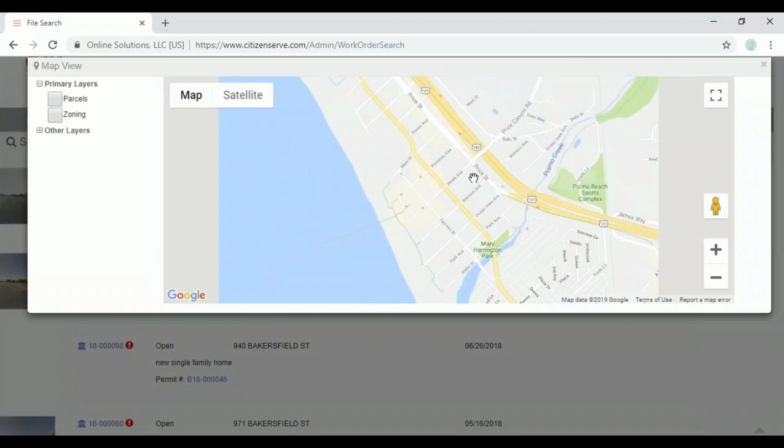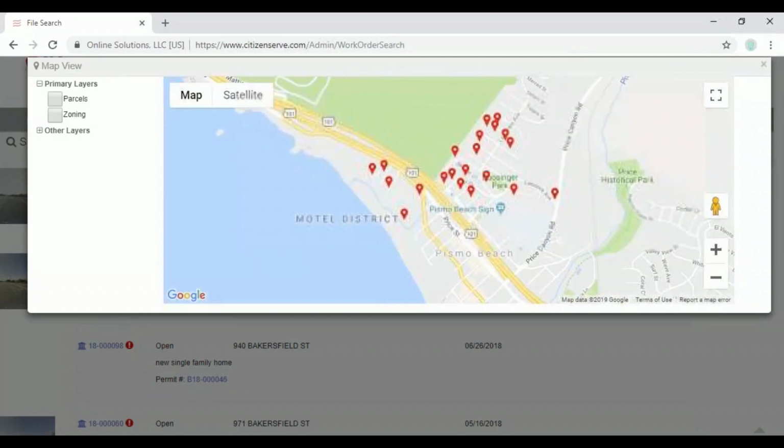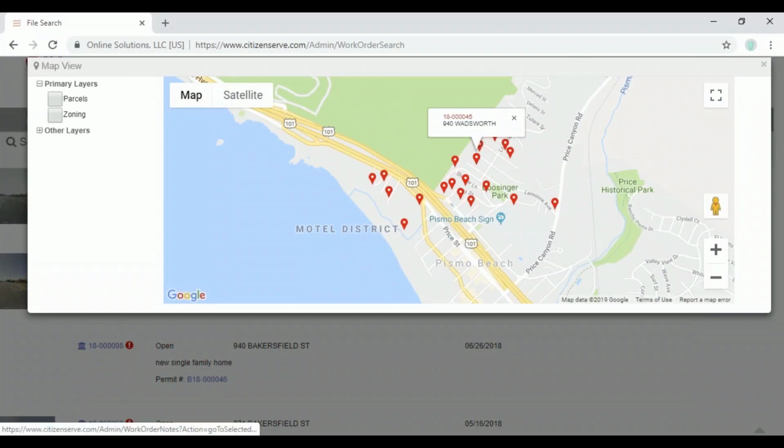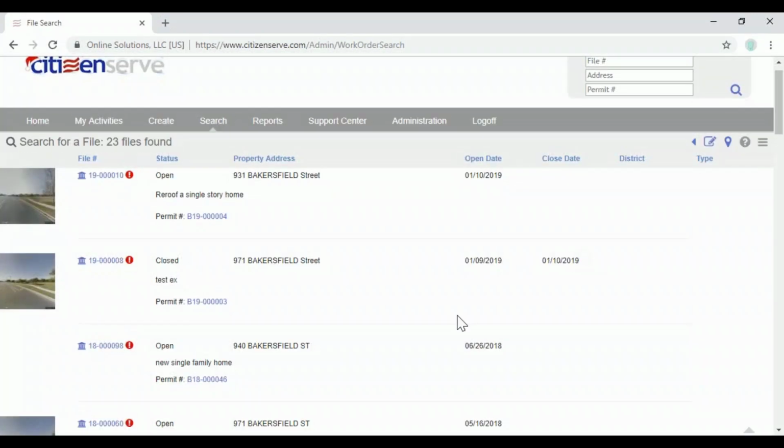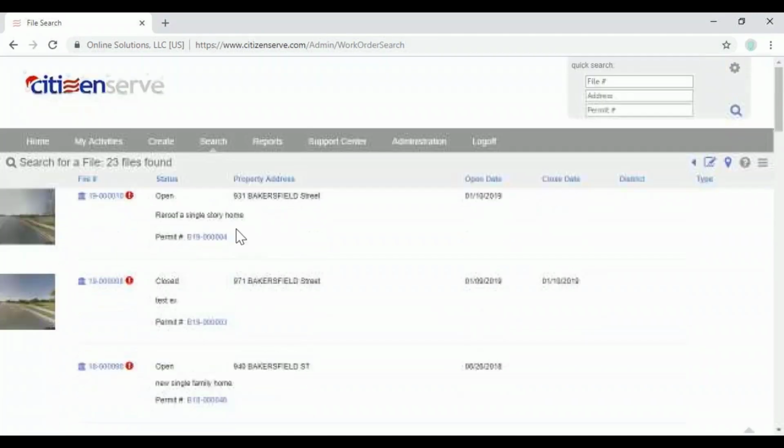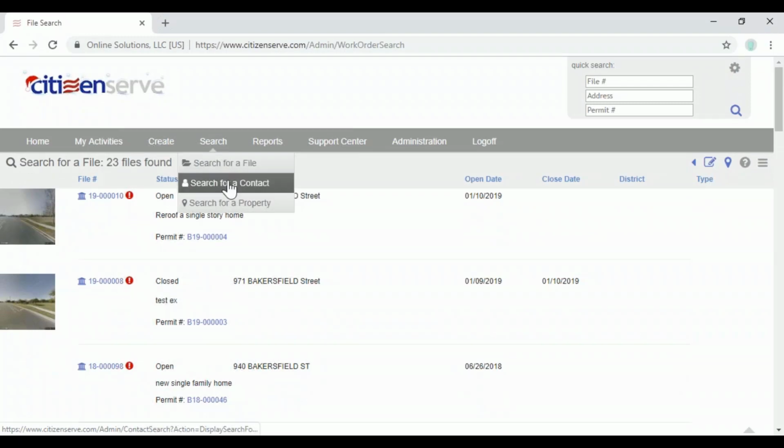And then it's easy to switch to the map view too. So, I can go map view and see those permits, and I can click on those and drill down on the files and stuff like that. So this is, I can pull my layers in. So the search features are really cool. It's almost like a reporting type of a tool.